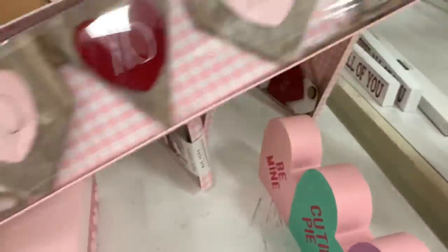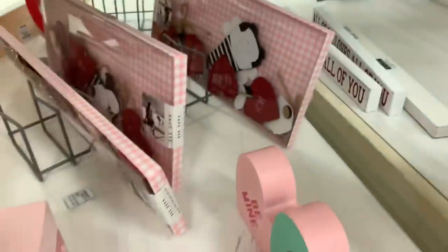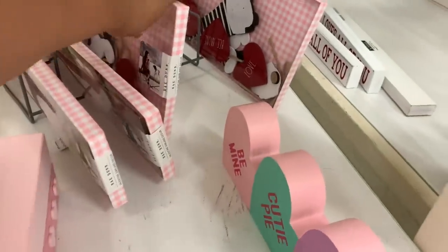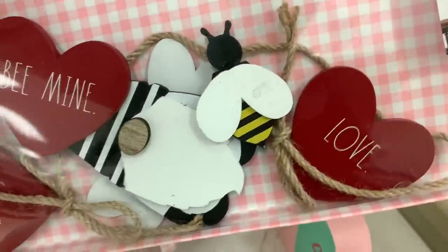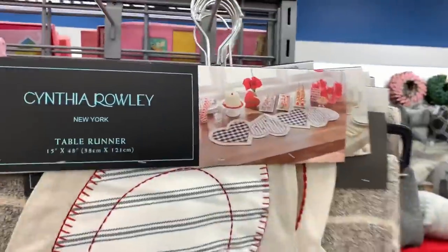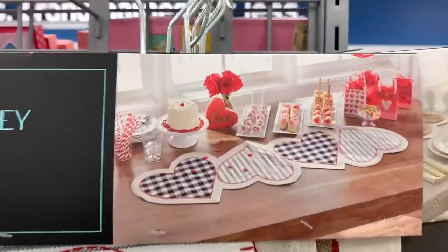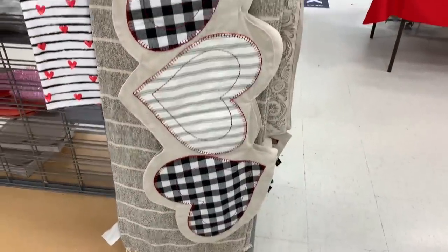So here are the Valentine's Day Ray Dunn garlands for this year. They had some last year. I do own one. Someone actually gave it to me as a gift. I really like it. And this year they did more, a couple of different ones. This one has that little bee there, which bees apparently are going to be a thing for the spring, as we saw in Joann's. I believe it was Joann's.